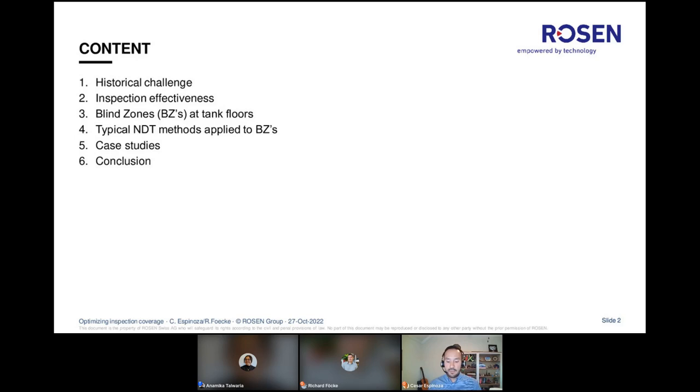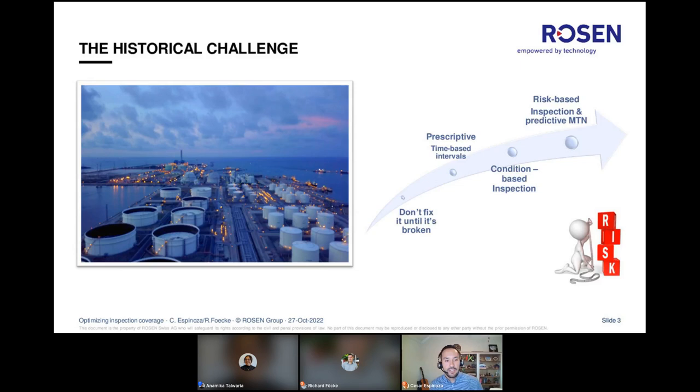So these are the historical challenges. First of all, we have a series of facilities in the past that were fairly new for everybody in the world, in the industry. Nobody knew too much about it. There wasn't too much data collected. So we didn't know exactly what we were trying to do here. We wanted to be safe, but at the same time, we were probably more focused on producing and getting our business going in the best way possible.